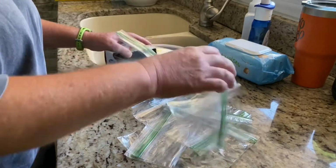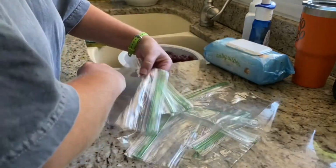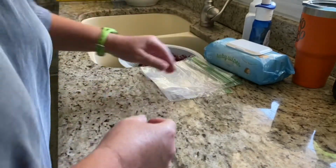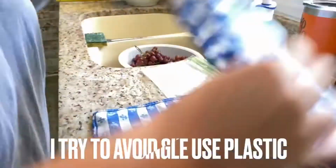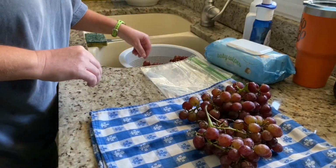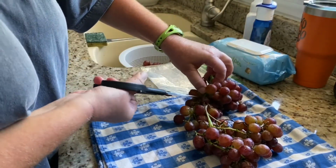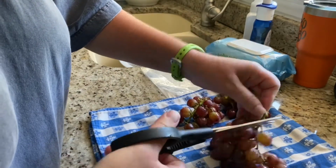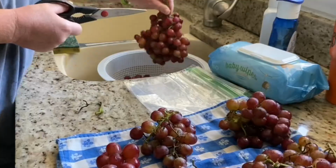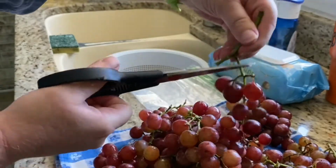And now I'm getting out Ziploc bags for all the little individual components. This is for the grapes. The only thing I regret is that I had to use a bunch of single-use plastic, like the little gallon bags and the Ziploc bags. I try not to use that much plastic, but it was really unavoidable because it needed to be clear so that it could get through security to go into the stadium. So that's a bummer, but it is what it is.